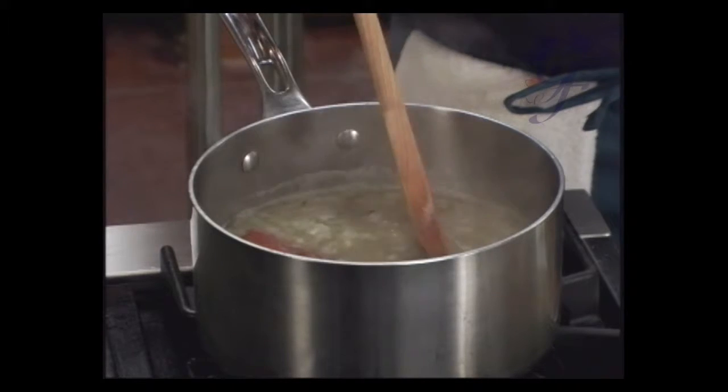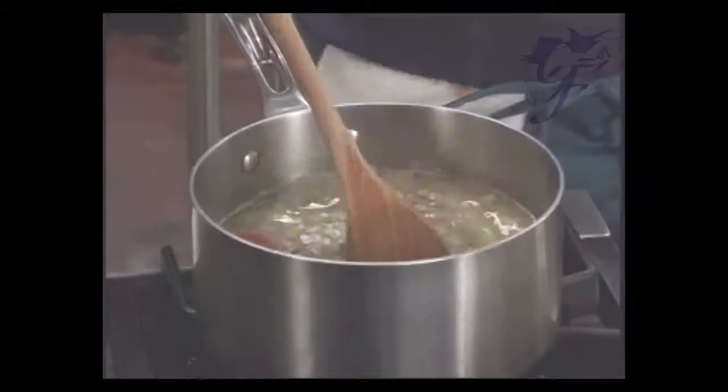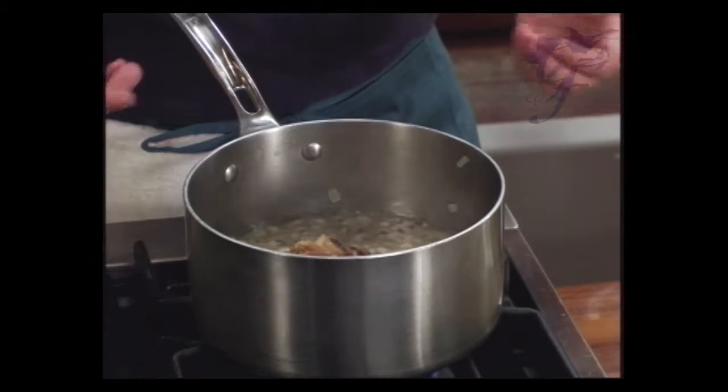Allow them to come back to a boil and cook for about 30 minutes. All right, it's cooked down for about 30 minutes. We've reduced the liquid to almost half.